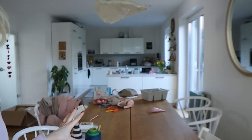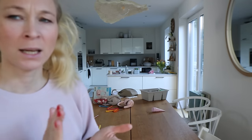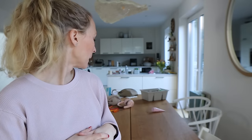But before we move on, I'm quickly going to tidy up the living room and the kitchen. I don't think there's anything we can declutter in the kitchen because just a few weeks ago, I decluttered my entire kitchen. So I don't think that we can declutter anything out of there, but it needs to be tidied. Let's do this real quick.